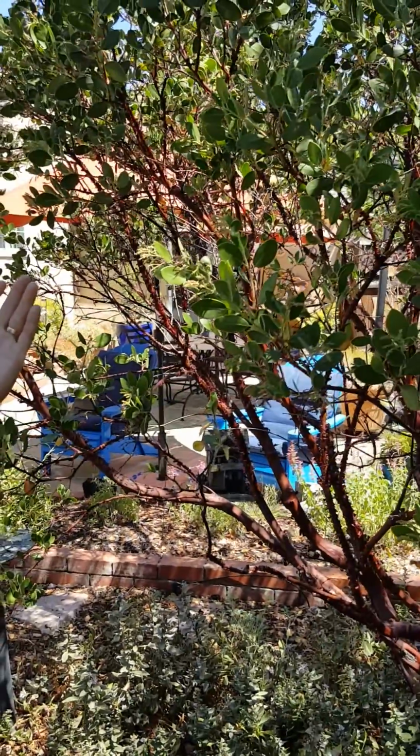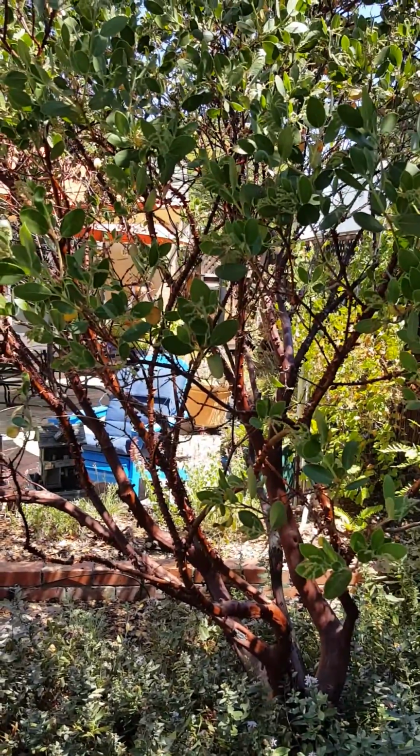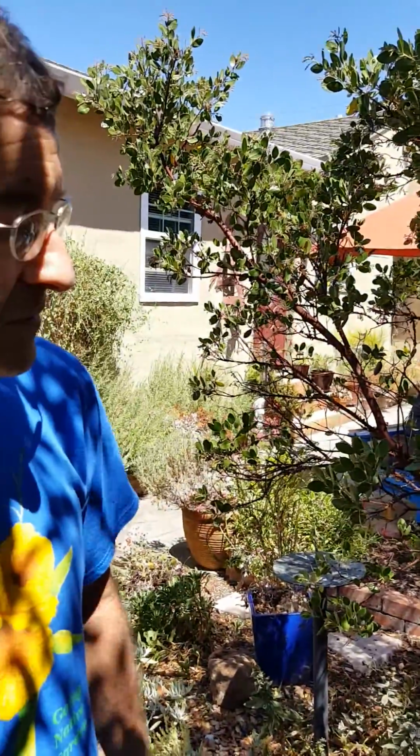Without this manzanita, I have no idea what the bumblebees would feed on and how the durability of that species continues. Notice also the... John, I want to get back to your point.